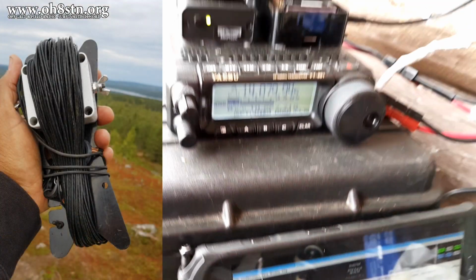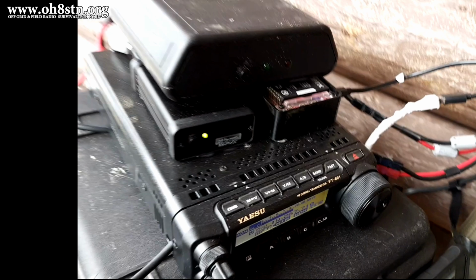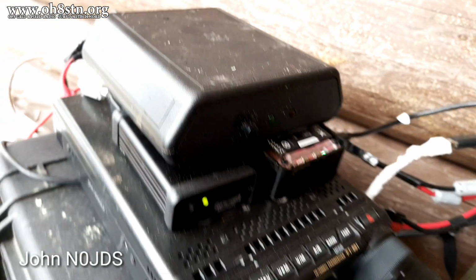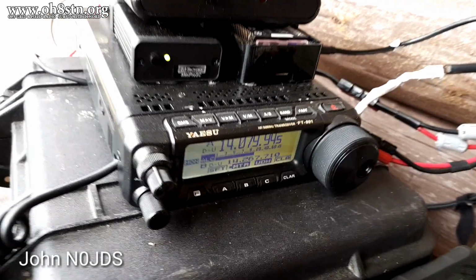For this trip, I decided to use the Chameleon MCOM 3 Portable. It offers reasonable multiband performance and is completely waterproof. We can also send out a huge thanks to John, N0JDS, who sent this LDG Z100 Plus in a custom case.